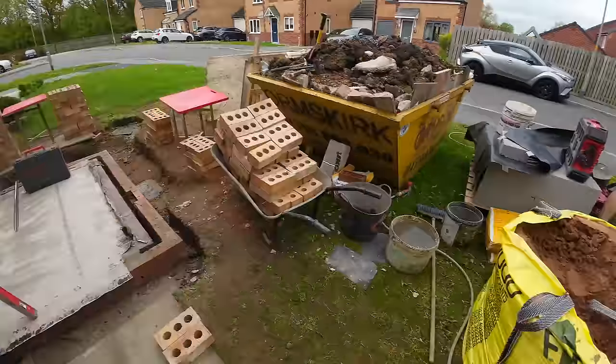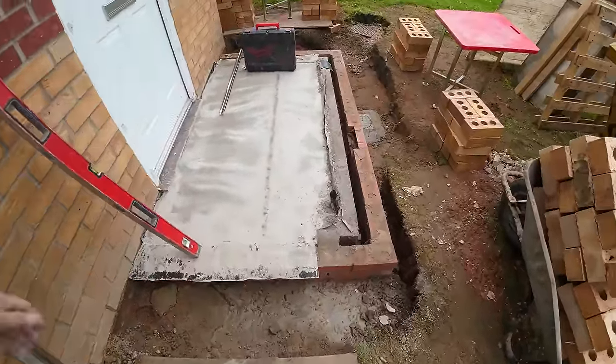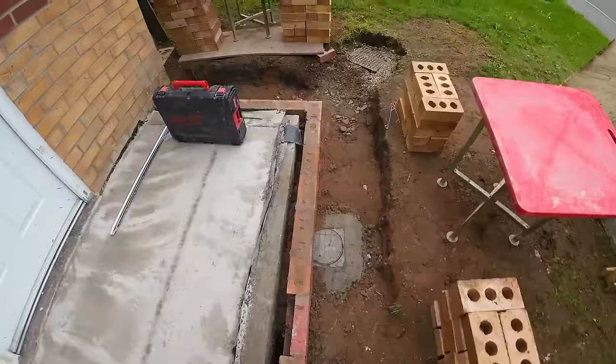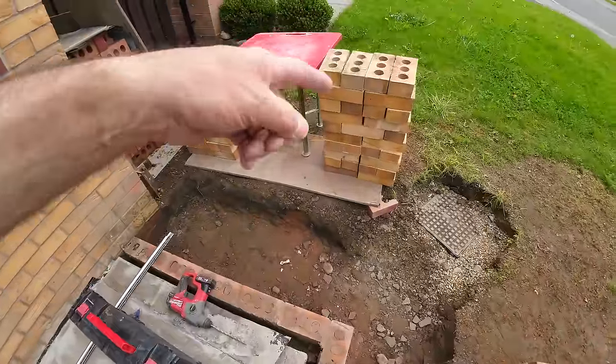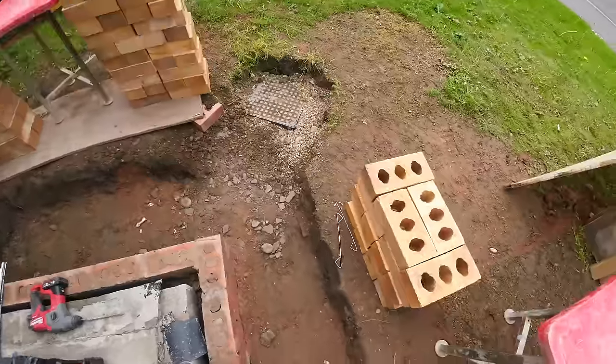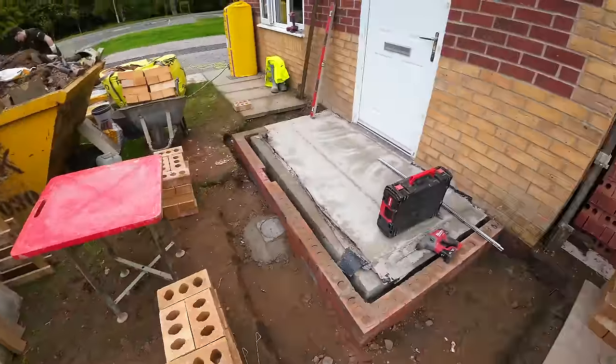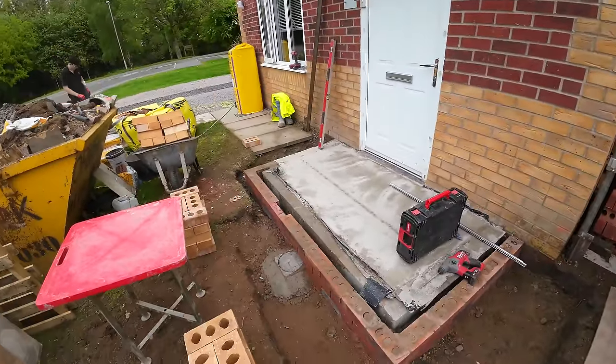Right. As you can see, we've loaded out, and I forgot to get the camera and record it. So, I've got the new bricks mixed in with the old bricks. The new bricks are a lot more vibrant than the old bricks. That should be enough for the 12 courses.